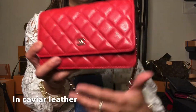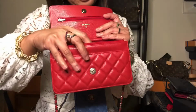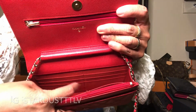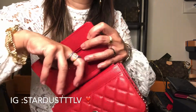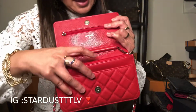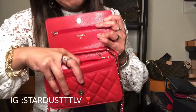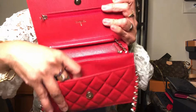Let's look at the aesthetic of this walk, and I've got this in lipstick red in gold hardware, and let's see what's inside. So this is what it looks like inside. It has one big compartment here, 6 card slots, and it has another zipper compartment here which goes all the way down, and then it has this slip pocket here and a zipper compartment here, and then another slip pocket here in front.